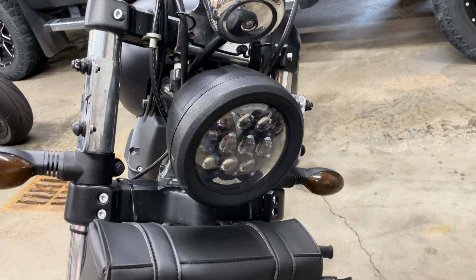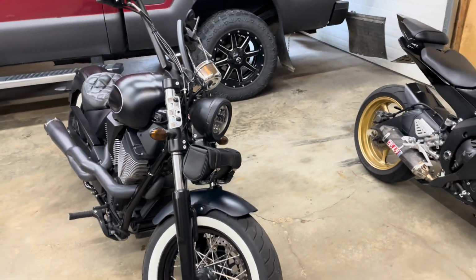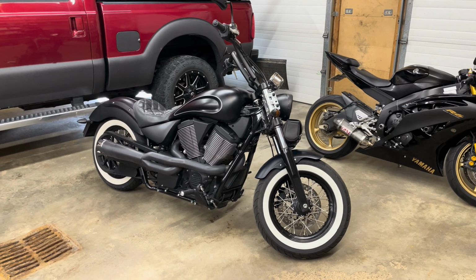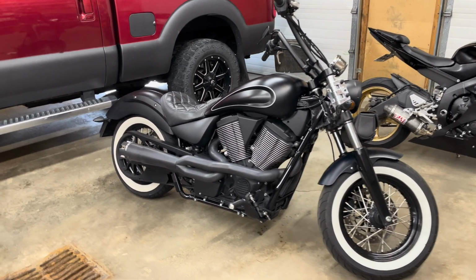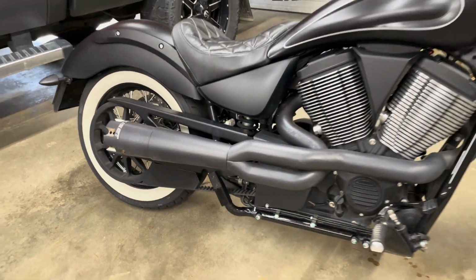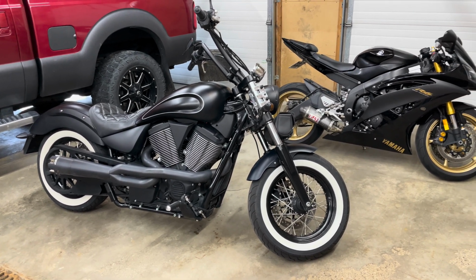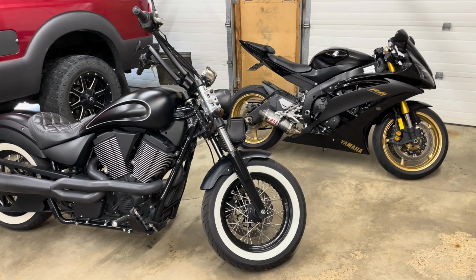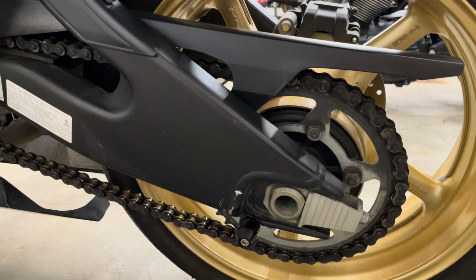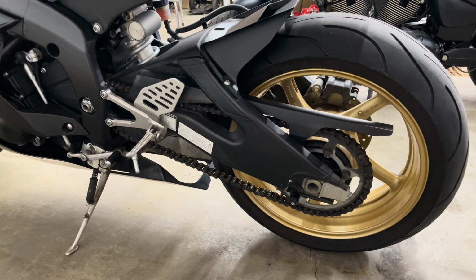Lots of cheap accessories, like this LED headlamp I put on for 50 bucks. It performs way better than sport bike headlights. These bikes are very simple, easy to work on. A lot of things I do like. The belt drive, that belt's original, still looks pretty much brand new, and this bike has about 30,000 kilometers on it now. While we go over to the R6, a lot more maintenance is required on a sport bike like this. Chain and sprocket on this bike are pretty much garbage after our trip, completely worn out.